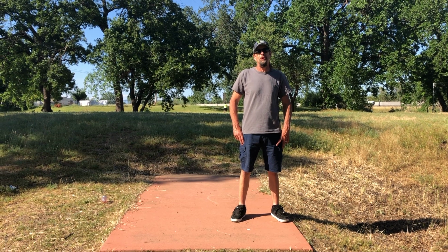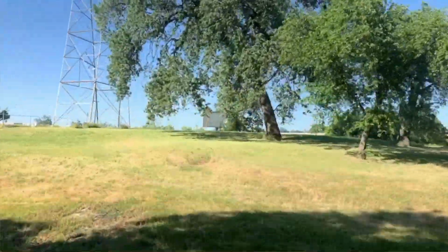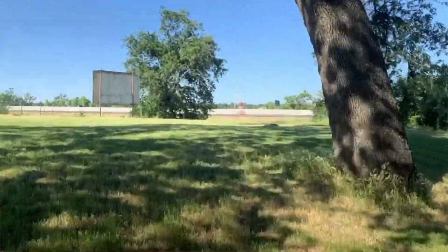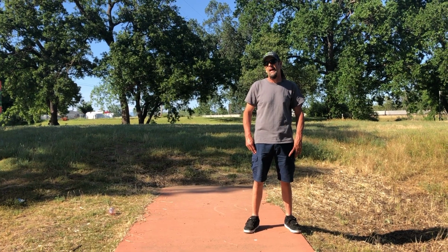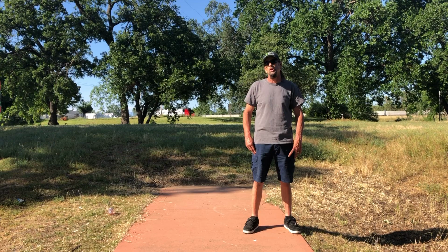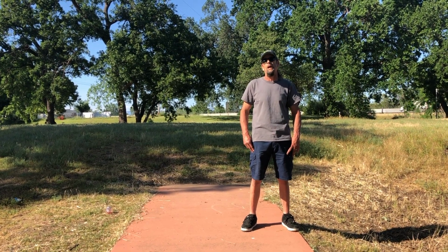Guys, this is hole number 2. Number 1 didn't give up any birdies, so it looks like the course is ahead so far. So what we're looking at here is more than likely they're going to be looking at a roller. Are they going to be using a backhand or a forehand? That's yet to be seen. I personally prefer the forehand roller. Most people prefer the backhand. There's also an up over the top flex shot that I see used quite well.